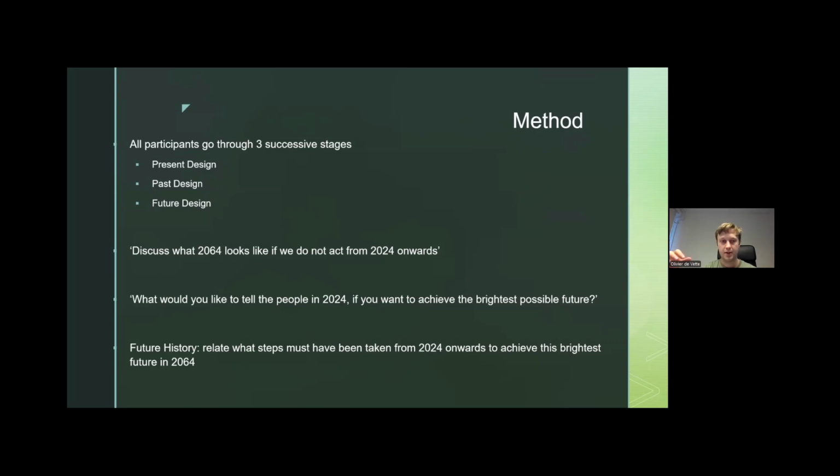Because of course, in past design, they would be doing the same thing as they do in future design. It's just that the time frame is different. So when we arrive at future design, we first ask the participants to discuss their shared ideas of 2064, specifically if the current trends in healthcare nowadays are not addressed. So for example, you would still have an aging population that requires more extensive healthcare. There are still trends of rising global temperatures, and that is somehow not addressed at all. So normally that would result in a very bleak future. That is not a future that we generally hope for. But we do this to inspire a sense of urgency.